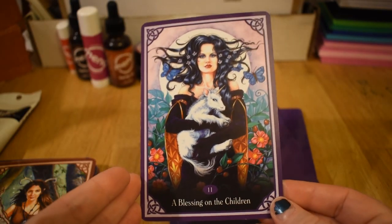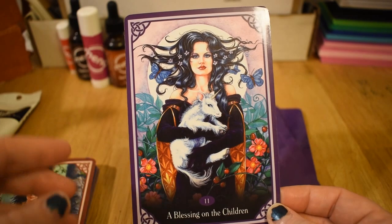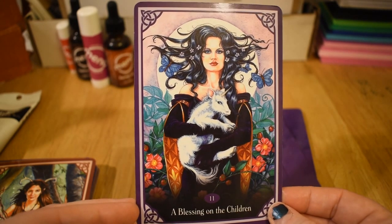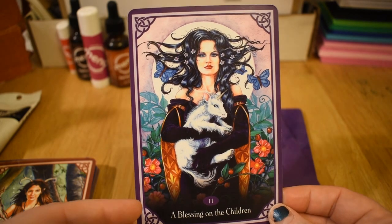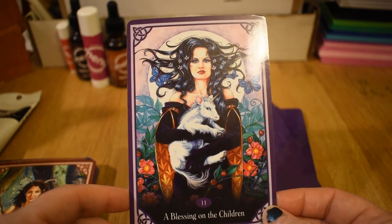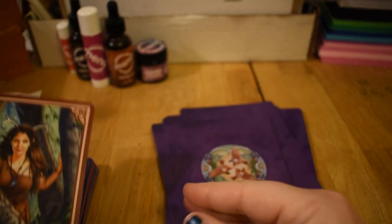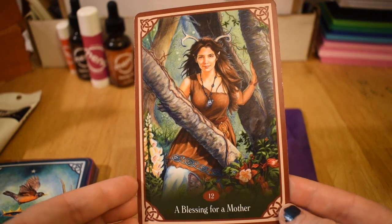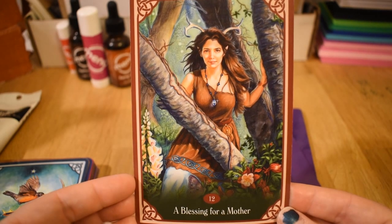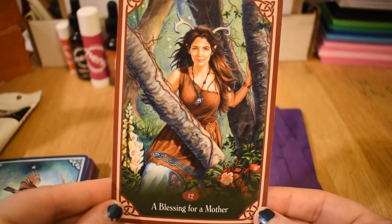So number 11, a blessing on the children. So a little unicorn baby with third eye activation, moon, transformational butterflies. Number 11 could be universal timing, could be justice, depending. And we have this rich midnight color here as well, which could be the third eye. So blessing on the children. And then we have a blessing on the mother. Sort of empress energy in there. Sort of busty and fertile looking. Out in the woods.